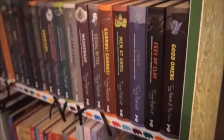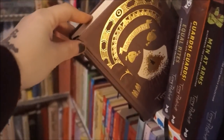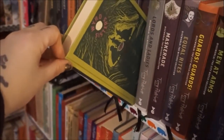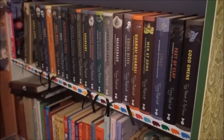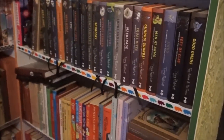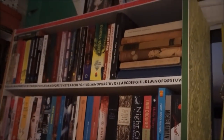And this is a favorite. I love Terry Pratchett. And I love this edition. They are gorgeous. I have quite a few. And I'm missing almost as many. So that's on my permanent wish list. And some more up there.